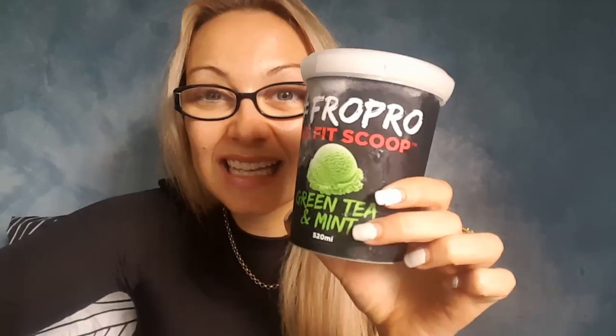Now, each of them of course are different flavors, which means different calories, different sugar amounts, different carbs and different ingredients. So today I'm trying the green tea and mint, which I will read for you now the nutrition information. It says servings per container is 5 servings at 70 grams. So they reckon each serving should be about here.